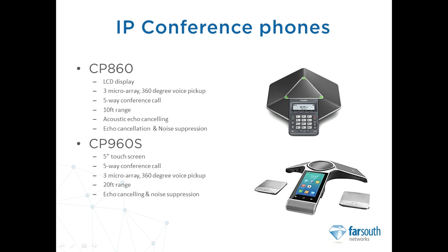The CP960S supports the following specifications: 5-inch touchscreen, 3 microarray 360 degrees voice pickup with a 20-foot range, 5-way conference call with echo cancelling and noise suppression.